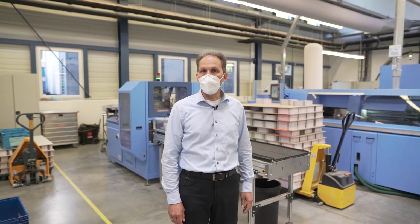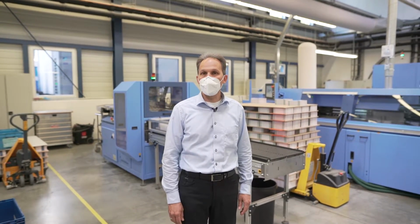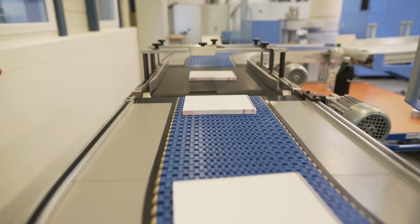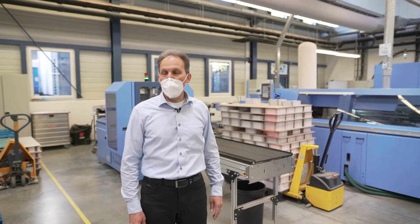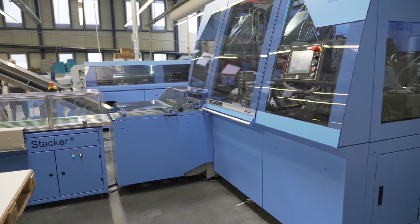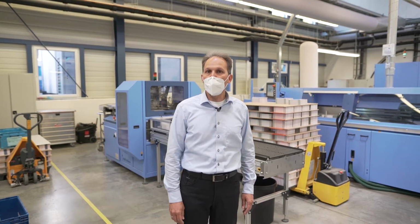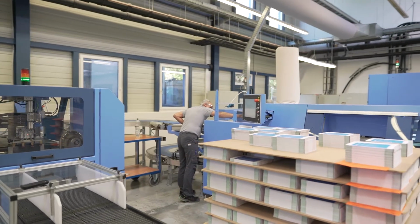This is our Barrio Binder from Müller-Martini. It's a softcover binding machine with PUR gluing that we installed a year ago. It is equipped with an automatic de-stacking system, the binder in the middle and a flexible 3 knife trimmer at the end, which helps us to do the small run lengths and individualized sizes one after the other with no make ready, which helped us a lot to increase the output of this department.